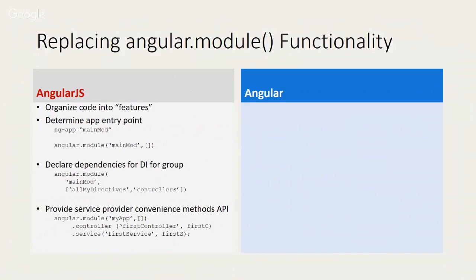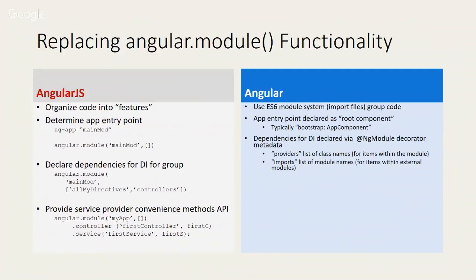And there's some other things we use angular.module for. We determine the app entry point. We declare dependencies. But in Angular, we use the ES6 module system, which is importing and exporting items from different files to group them together and to mark what external code is necessary. The app entry point is declared by that bootstrap meta key for the root module. Dependencies for the dependency injector are declared as providers or imports for the module.